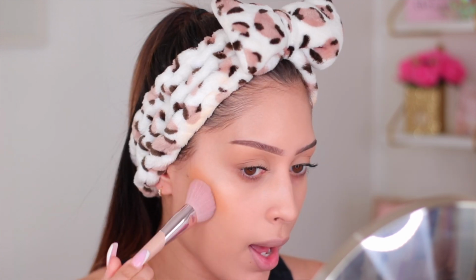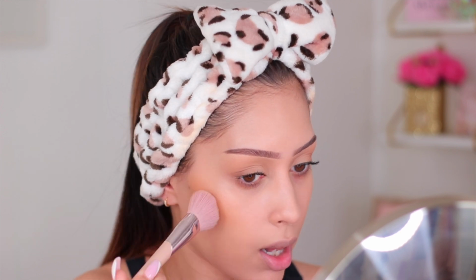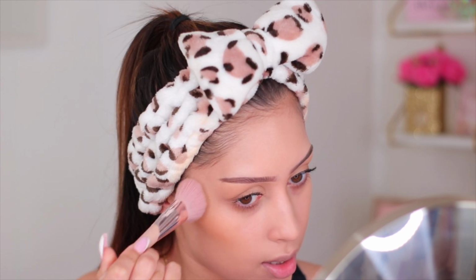Okay, so I am going to go in with some cream bronzer. This is the Soul Body Face and Body Bronzer. I'm going to go ahead and just cream bronze a little bit with this and give our skin some color, you know? Give us a little bit of a bronze. Alright, you guys, so the skin is nice and bronzed.